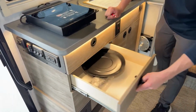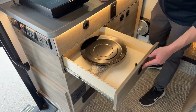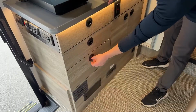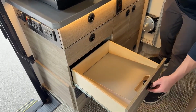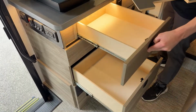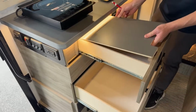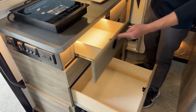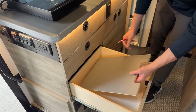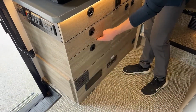Then we have 2 more storage drawers in here. That's just the plate for the microwave. And then this will actually go on top of here and just provide a little bit more counter space for you. Really nice in a small RV if you actually do cook in it, to just have a little bit more counter space to be able to do your prep.